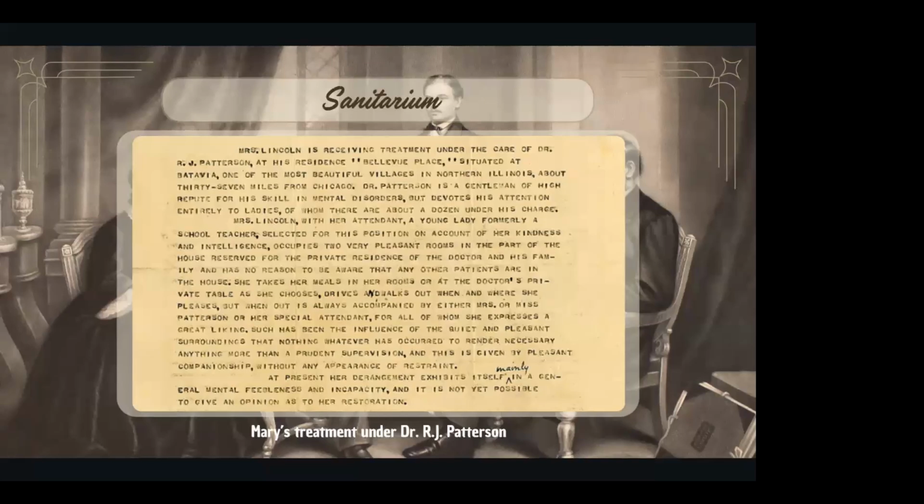The Lincoln Financial Foundation collection has a treasure trove of documents from Mary's time in the asylum, including court documents, telegrams, and letters.